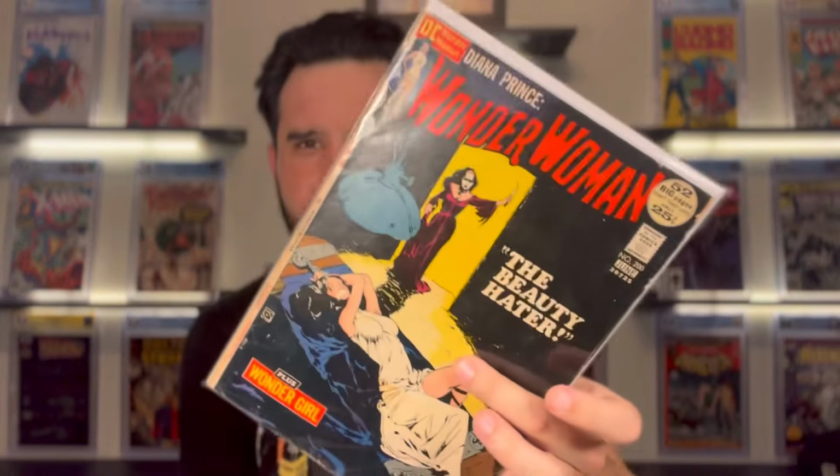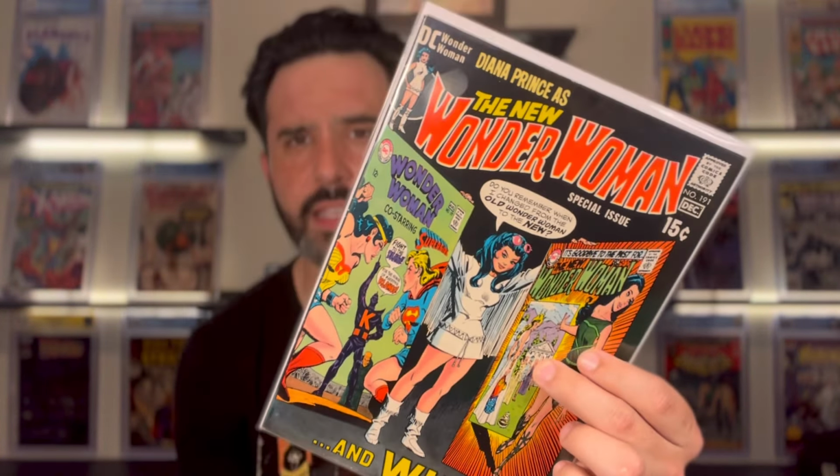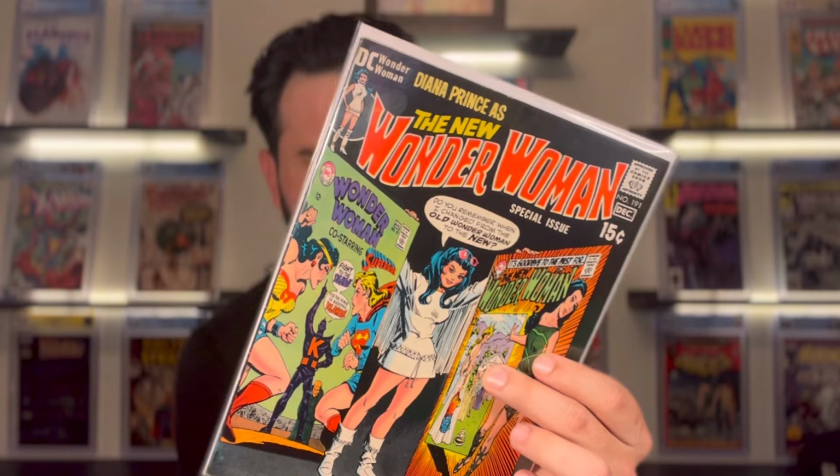So this book right here, I think, fetches $50 to $60 on average. And then this very high grade copy of this book here, I think, is kind of a style change for Wonder Woman in the Bronze Age. This is Wonder Woman issue 191, and this thing was in wonderful condition. This is maybe an 8.5, which for this era is very, very respectable. This key coming up here, in this condition, is maybe a $120, $150 book.